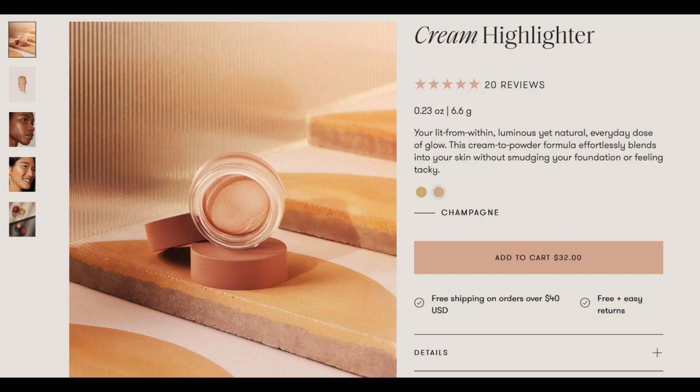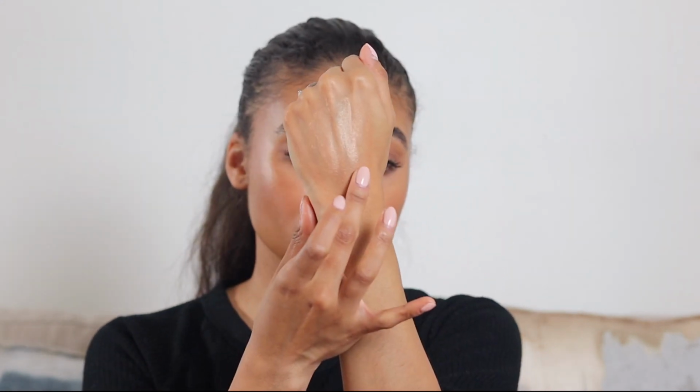So let's compare it to the one highlighter I've talked about the most on this channel, the Minori highlighter in the shade Champagne. I'm obsessed with this, and this is a little bit less warm, but it also is a little bit lighter in tone. So I'm gonna just swatch that here. Yeah, you can tell the difference. So this one here is the Minori highlighter, and this one here is the Rose Ink highlighter.